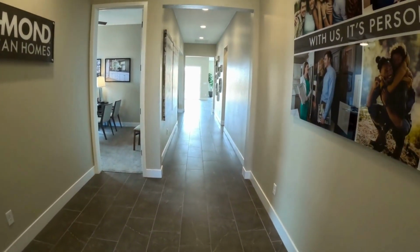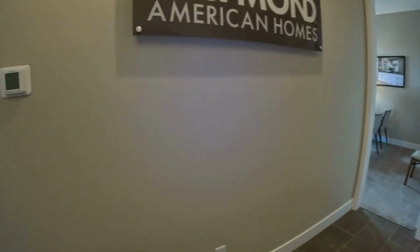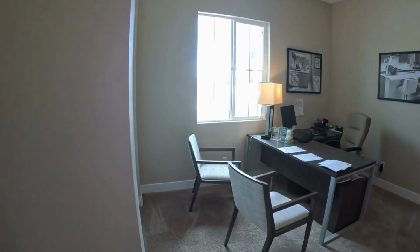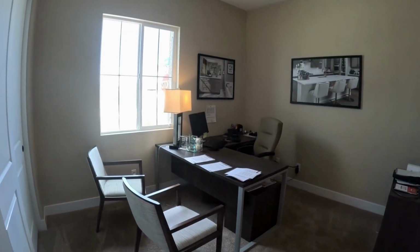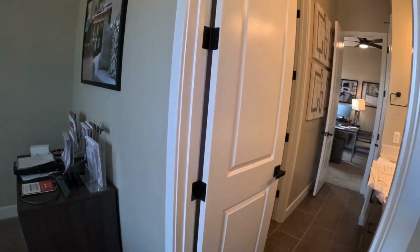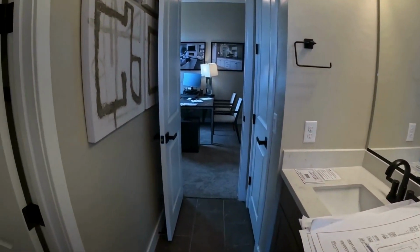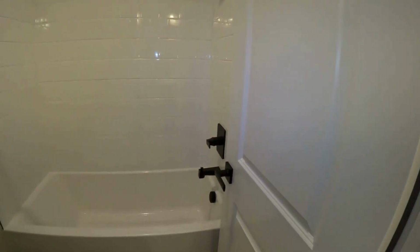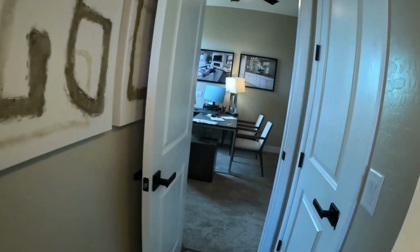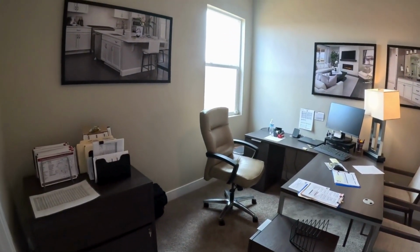So right now they have this one converted into a sales office. This is going to be about a 4-bedroom and a good amount of space, about 2,800 square feet. So we have our first bedroom, and then you have our Jack and Jill bathroom, shower tub combo. And then we have our next bedroom.